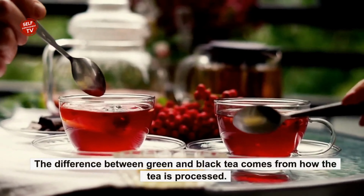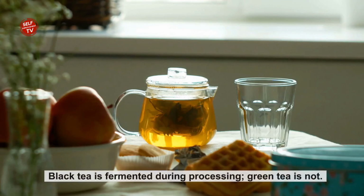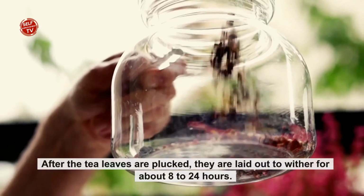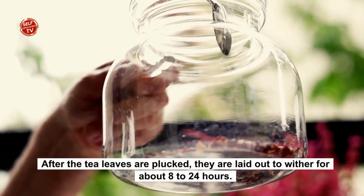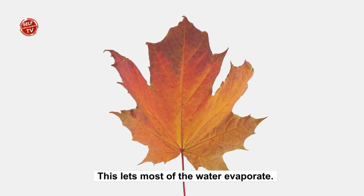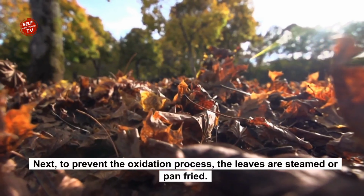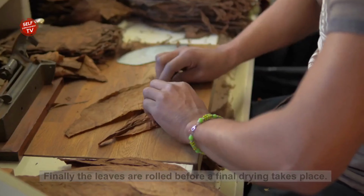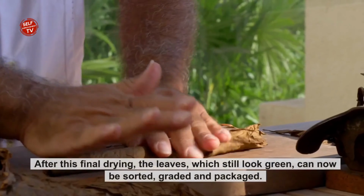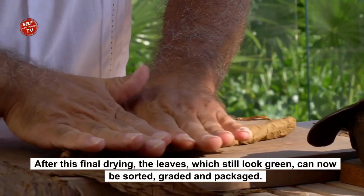The difference between green and black tea comes from how the tea is processed. Black tea is fermented during processing, green tea is not. After the tea leaves are plucked, they are laid out to wither for about 8 to 24 hours. This lets most of the water evaporate. Next, to prevent the oxidation process, the leaves are steamed or pan-fried. Finally, the leaves are rolled before a final drying takes place. After this final drying, the leaves, which still look green, can now be sorted, graded, and packaged.